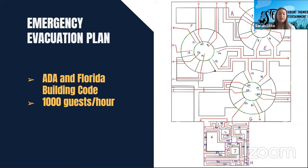Our biggest challenge for this attraction was to figure out how to evacuate 1,000 guests at one time without having them run into each other, or move further throughout the attraction, or go further into themed portions of the ride or the show. That way they don't get confused. So we wanted them to evacuate quickly and safely immediately from where they currently were outside. So we came up with this safety evacuation plan and these evacuation rules. We can go to the next slide.